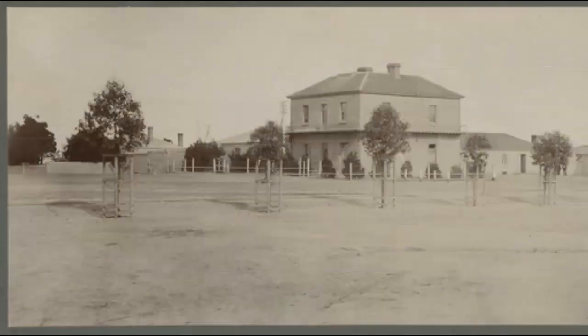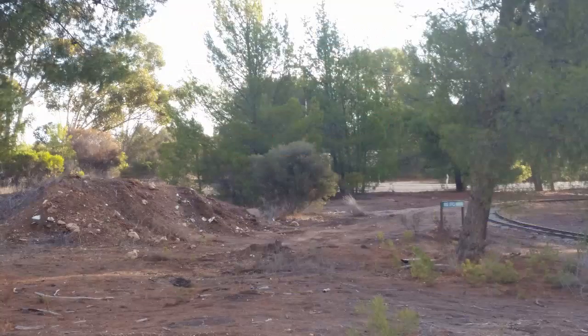Here we have the mine office at Moonta Mines about 1910. The mines were the centre of a copper mining industry that formed the colonial South Australia's largest mining enterprise. There isn't much left of the office. This next photo is what it looks like now.